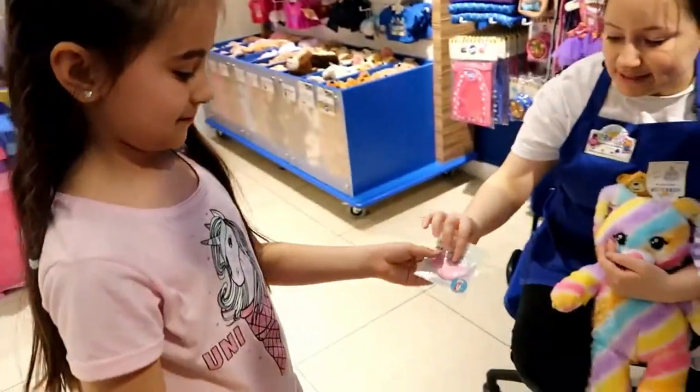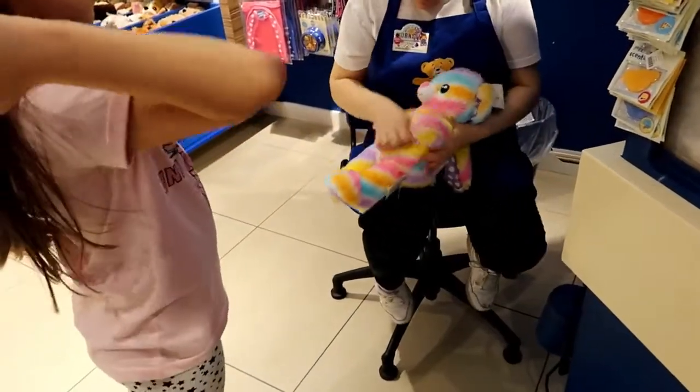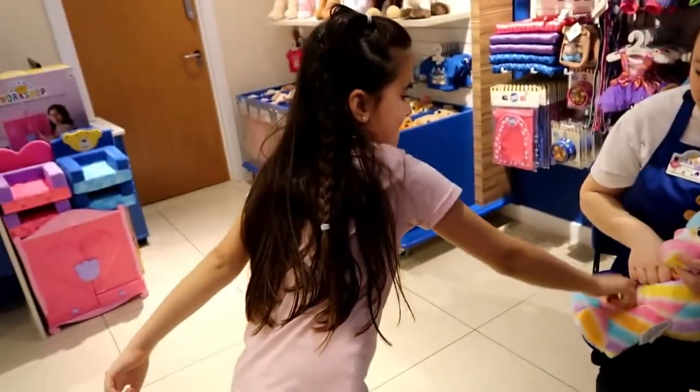Can I have the smell inside? Where do you want to keep the smell inside your bunny? Do you want it in the tummy, so when you smell it, it's gonna smell like that? Or do you want it in her head, so when you smell it, it's gonna smell like that?